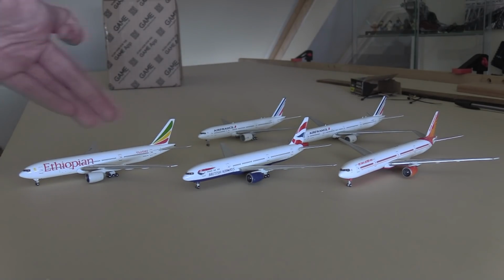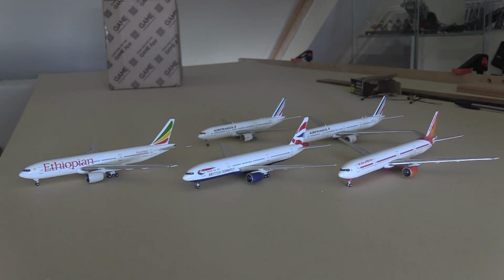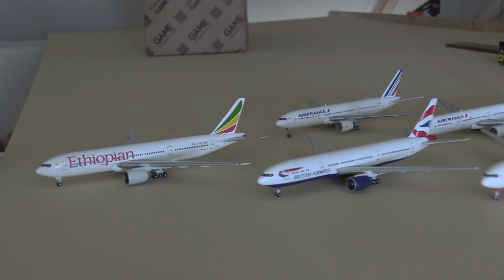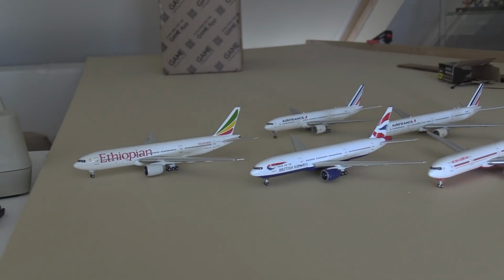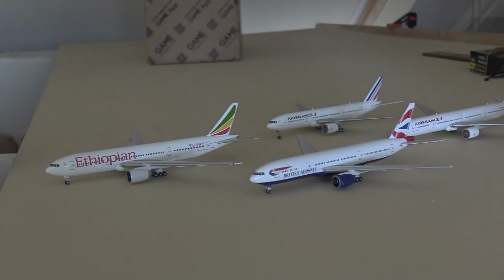These three at the front here, these are all of the older molds, which I actually prefer to the newer mold. And you can kind of compare them. The main two that I do want to compare though is these two. Of course, you know the difference between the 200 and the 300. The 300 is a lot longer.